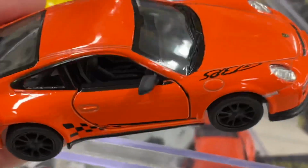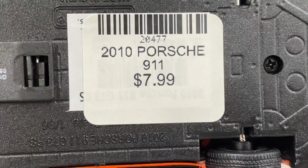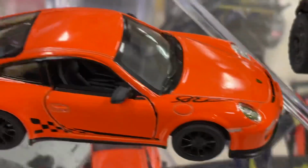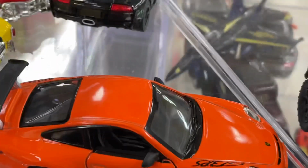Let's see if I see any more Hot Wheels around here. All these cool figures. And here we have some nice cars. Look at this Porsche. This one's really cool. Orange, I love it. Well, these go for $5 at the other store. They're $7.99 here, so a little bit higher. 2010 Porsche 911 in orange. I have this one in yellow, and I have it in green. This kind of this color green, but in Hot Wheels, not this brand.